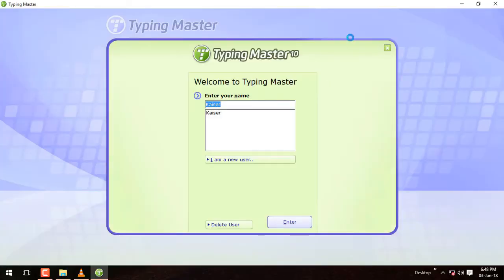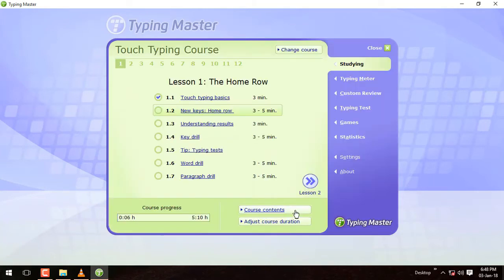This is a software that shows you how you have to type things. So this is very useful. Type your name here and enter, and it will show you the chapters. There are 12 chapters here, as you can see.